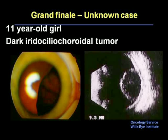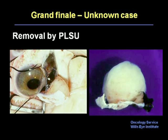Well, we advised enucleation, as did people at 3 other eye institutions on the East Coast. But very interestingly, this young girl didn't want her eye out, and the parents went along with her. She wanted to be a professional tennis player and have 2 eyes. So looking at this, we said, well, we can't radiate it because we'll destroy the eye. So with tongue-in-cheek and getting all kind of permits signed, we went ahead and resected this tumor with a partial lamellar sclerouvectomy.